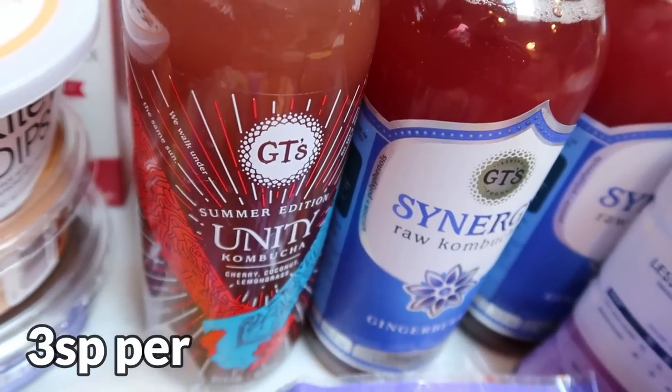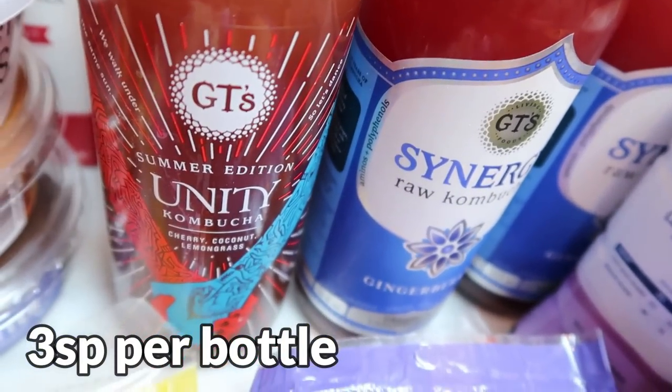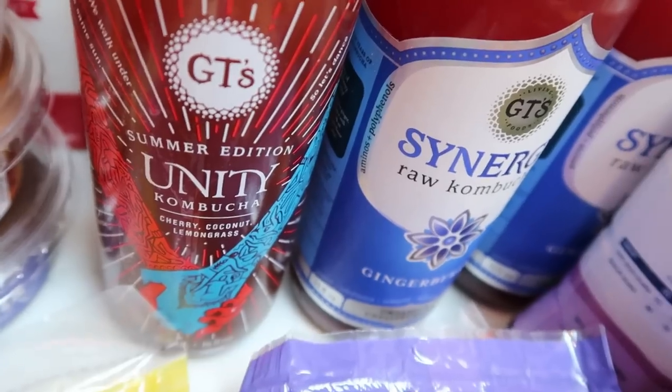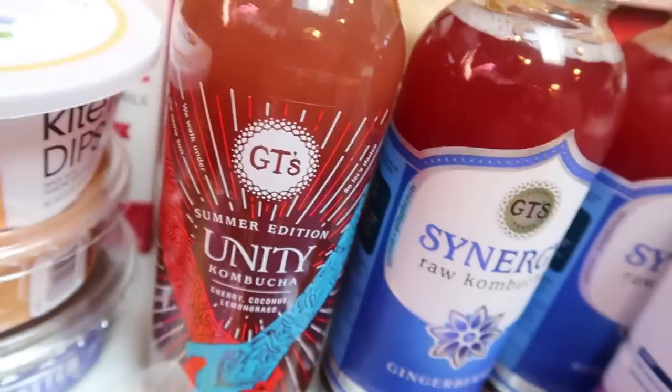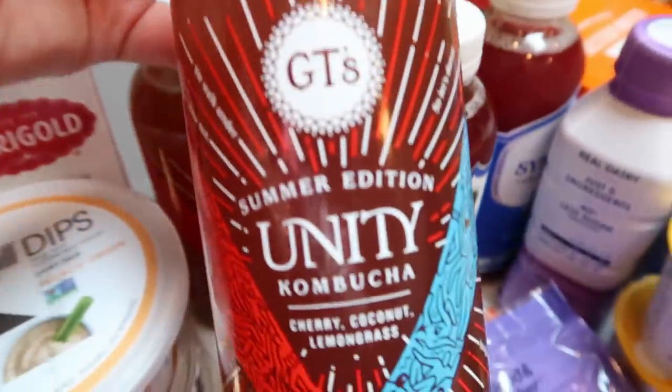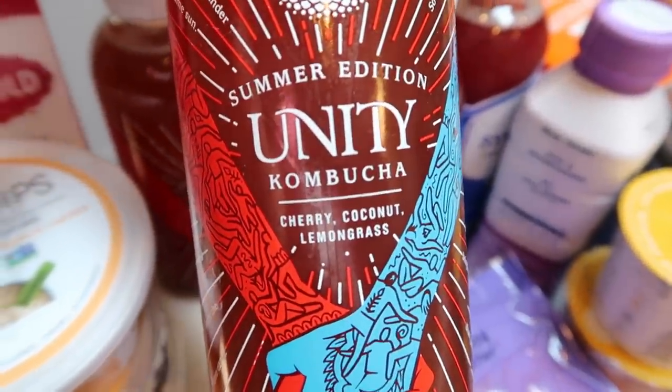Walmart was out of the 6-pack of kombucha. I actually ordered it, and then they substituted it with some kombucha of flavors that I don't care for. So I said, no thank you, and I just picked these up at Target. I grabbed the Summer Edition Unity Cherry Coconut Lemongrass.